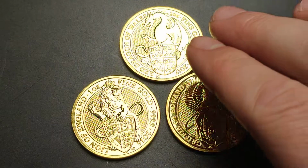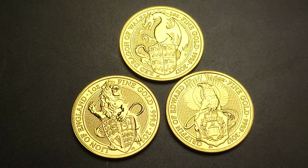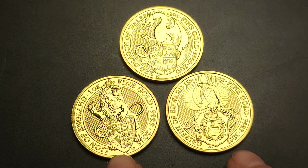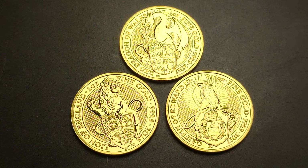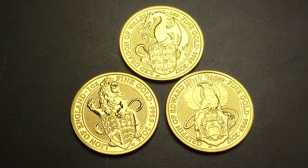So you'll see previously I bought the 1 ounce Dragon a few months ago, and just before Christmas the opportunity came up to pick up these two at around a 6% premium. I can't remember exactly what spot price was, but somewhere around 5 or 6%. So I really just couldn't resist, to be honest.